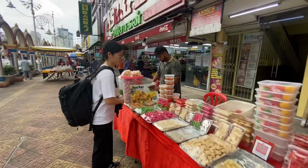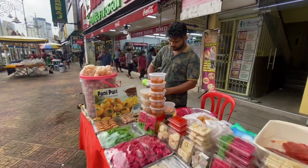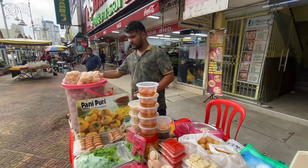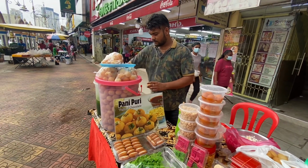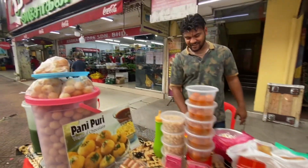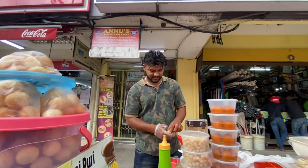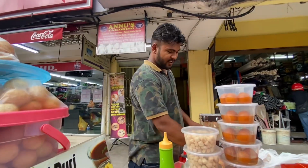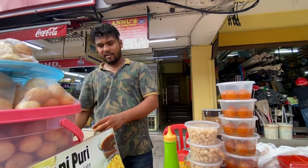All right, so I've seen this pani puri before, and one person is ordering it right now, so we'll see how it's made, and maybe we'll grab one as well. Hello. Could I get the same thing? Yeah. Thank you. This is a very popular Indian dish, yeah? Okay. It's my first time having it.